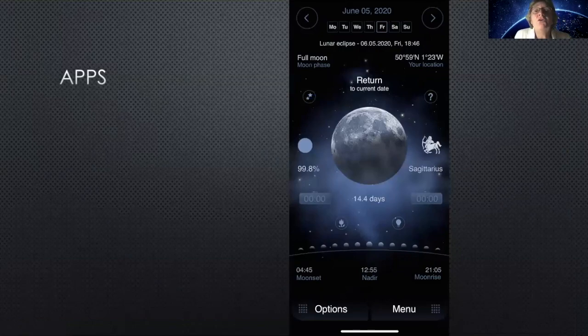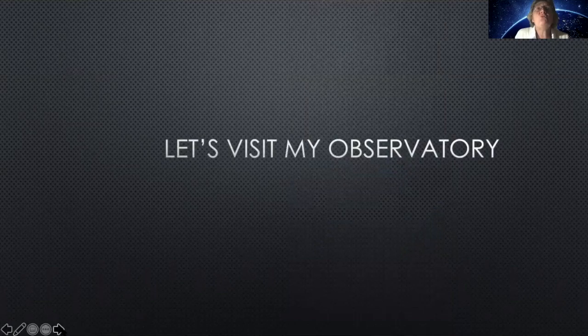So there are lots of apps like this, and you can get the app for your phone as well. So I have this app. In fact, I must confess, I also have this app on my watch as well. But again, there's lots to choose from. Just pick one that works for you. So let's begin by having a visit, first of all, to my observatory.